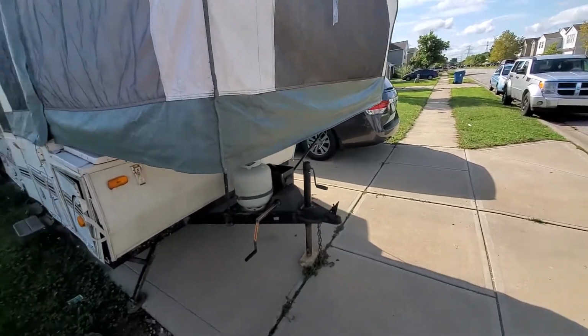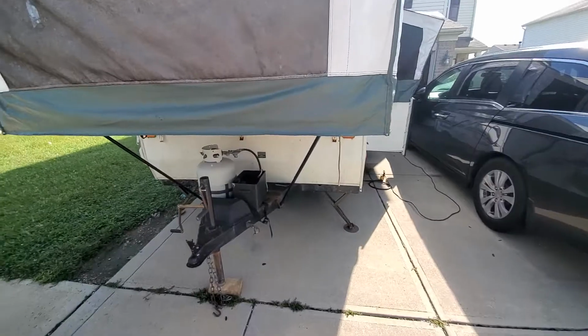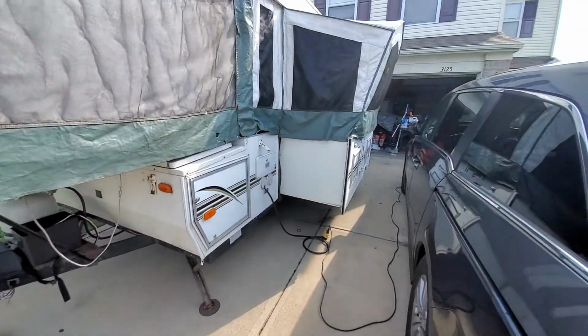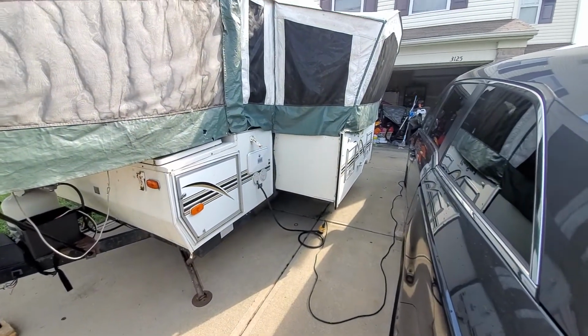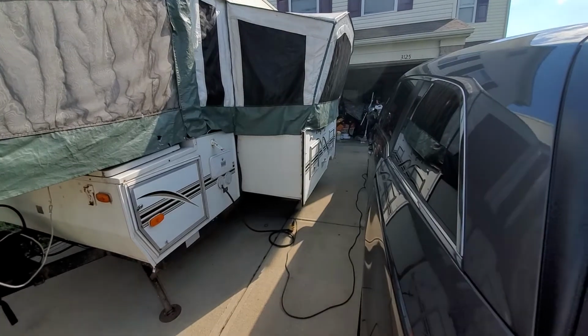So it did come with one propane. We have not checked that one. Battery box, no battery, but we do have one. It does have a slide out. Excuse me, my garage is really dirty. So it does have a slide out on it, on the dinette.